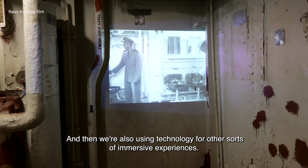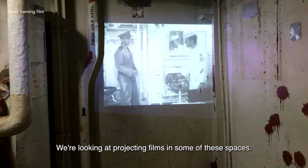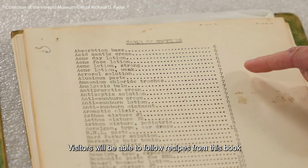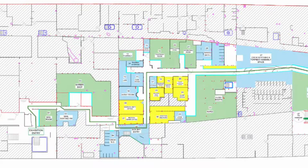And then we're also using technology for other sorts of immersive experiences. We're looking at projecting films in some of these spaces. One great item we have in the collection is a pharmacy compounding book. Visitors will be able to follow recipes from this book on a touchscreen and mix medicines like they would have on the ship.